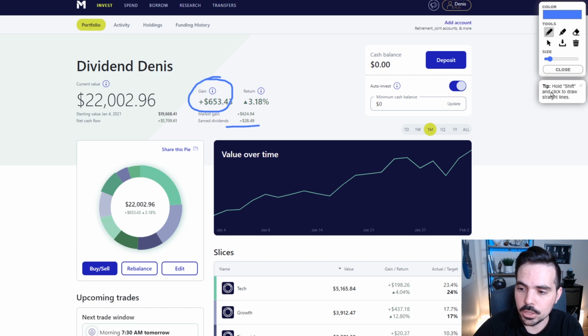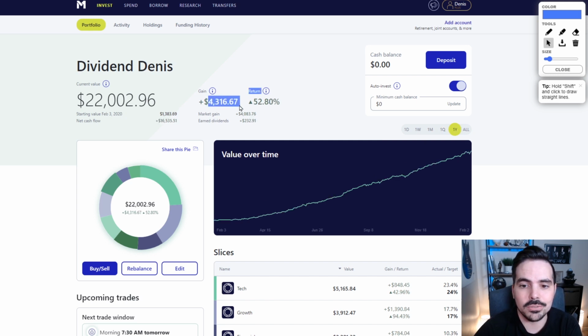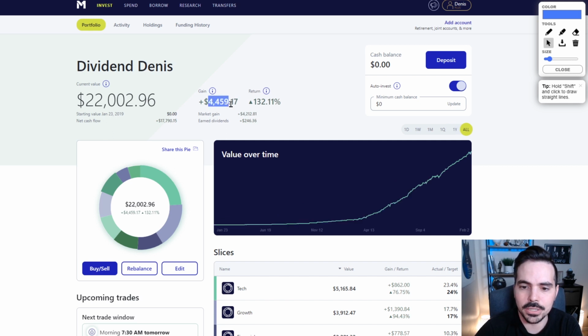But what I do also want to show you, and if you've been following along a little bit, you do know I like to kind of go back a little bit in time, partially so we can see some of the growth here too. You can see our total gains here is $3,216 in the last quarter. That's a great quarter to have. Over the last year, it's about $4,316. And then in our all-time, it's about $4,459.